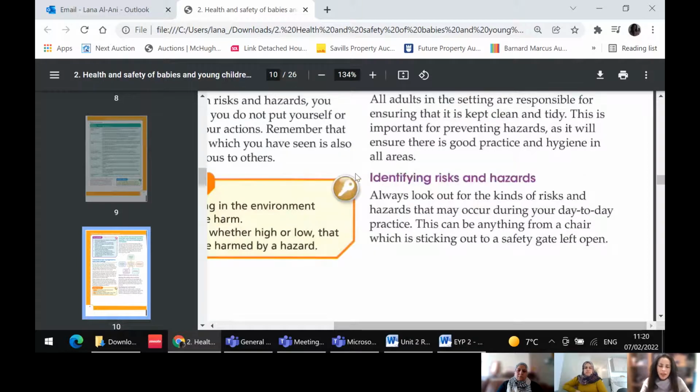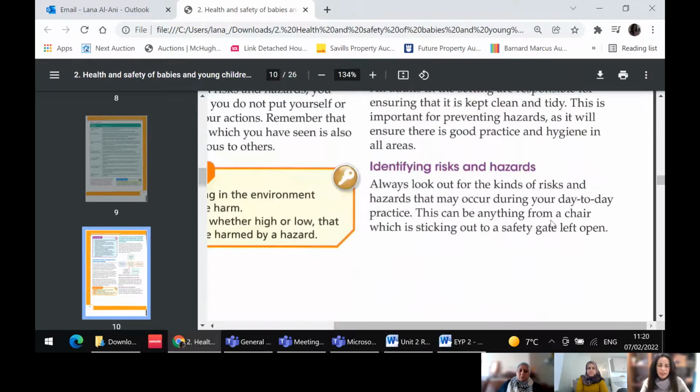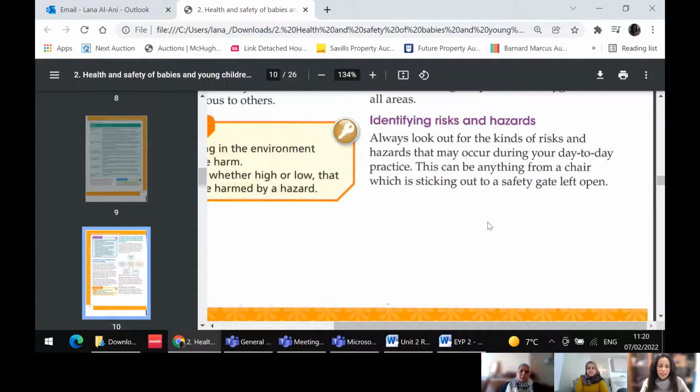Number two, identify risk and hazards. So first of all is to keep the nursery tidy and clean. Second one is to identify risk and hazards. So what does this mean? We check around us if there is any hazard and report it. Exactly, very good. Let us say you're using the toaster to make some sandwiches for the babies, or any equipment, and suddenly you see the plug melted and there is a little bit of fire. You need to report any faulty equipment in the nursery so it gets sorted day to day, every day. You need this practice, very important.